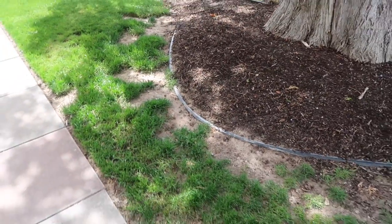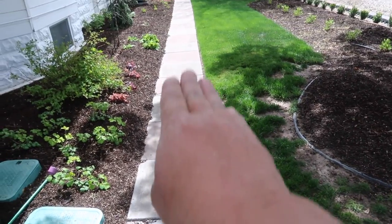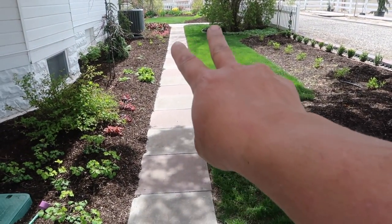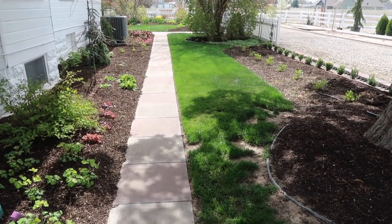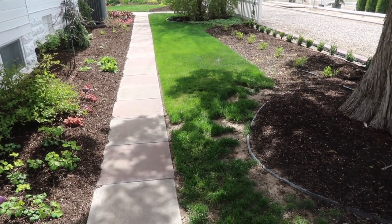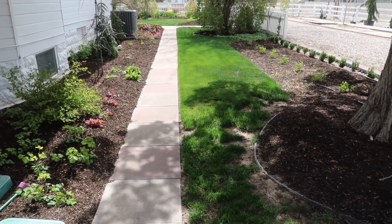Anyway, so I haven't had a chance to come out here and reseed this. And the plan is, since this is such a narrow walkway, we would like to eventually take the walkway out, make a nice wider, maybe a curved one in this area, brick pathway to match the other one. We kind of want to start in with the same kind of material with all of our pathways. Anyway, that'll eliminate probably all the grass so that this whole area can be plantable.